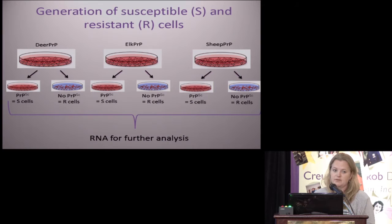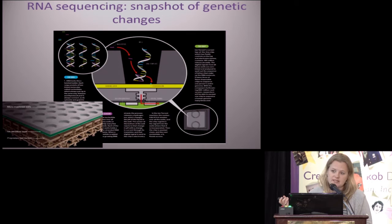I then take genetic material, RNA, from these cells and do a really cool laboratory technique to see what's going on. The technique we use is RNA sequencing, which is basically a snapshot of genetic changes. It's a really small chip, similar to what you find in your digital camera, your memory card. You put your RNA on that, and then you're able to pull out information about the genetic material.